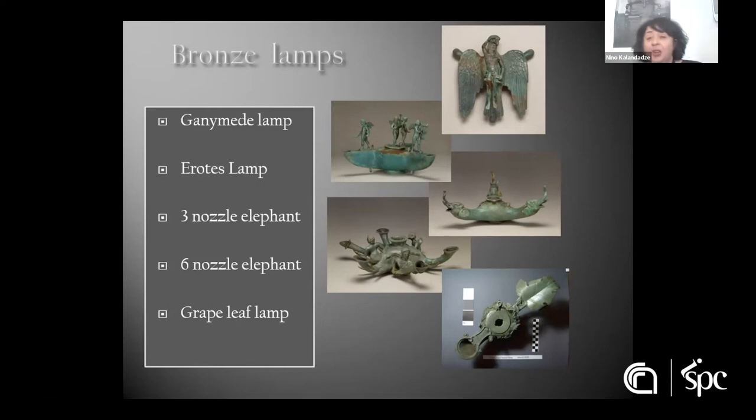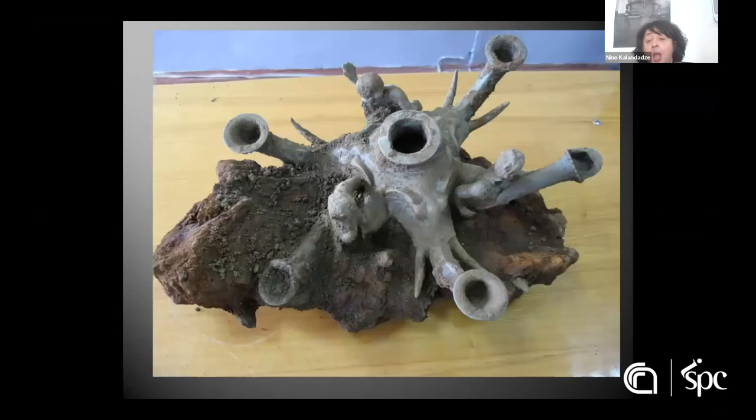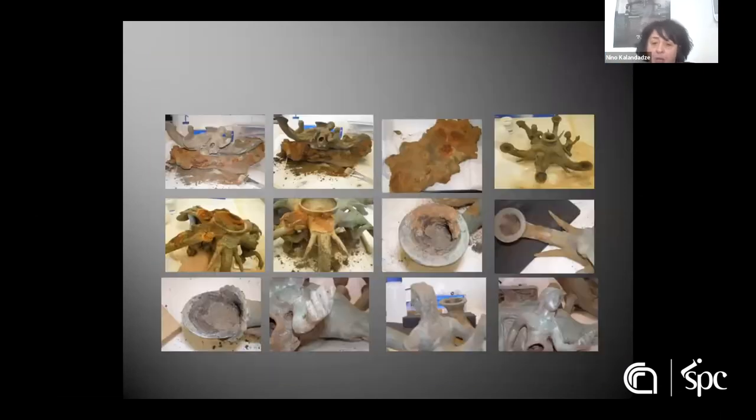Here you see our great collection of the lamps from the hoard: the Ganymede lamp, arrow lamps, three-nozzle elephant incense burner, six-nozzle elephant lamp and grape leaf lamp. We did the conservation of each lamp, and here you see the steps of conservation of one lamp, and after we will show a small video about the conservation and restoration treatment of the lamp.